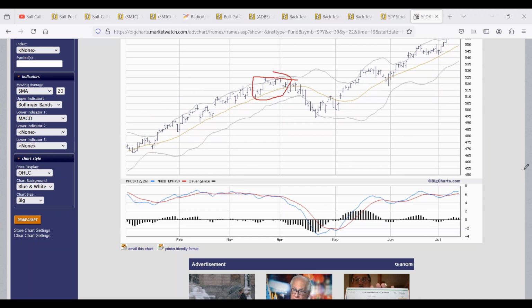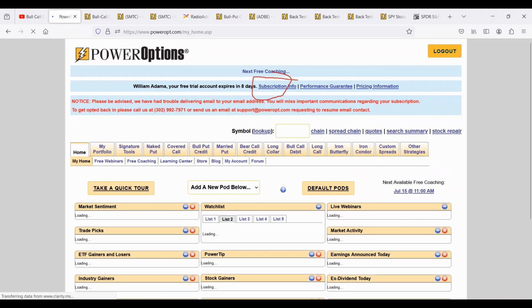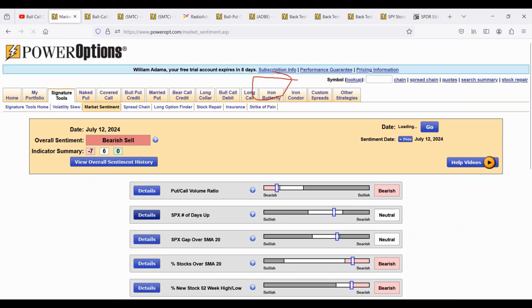Back here in April, is there any justification that I would have seen this coming? What could I have done? Would I have seen that coming in this case? July 12th, 2 in a row, bearish sell warnings. So now I'm getting hesitant.